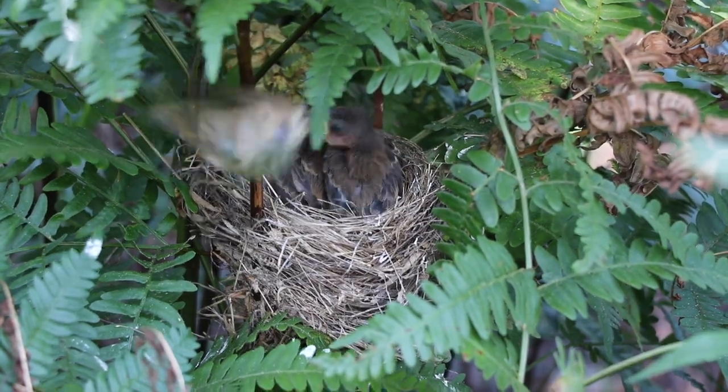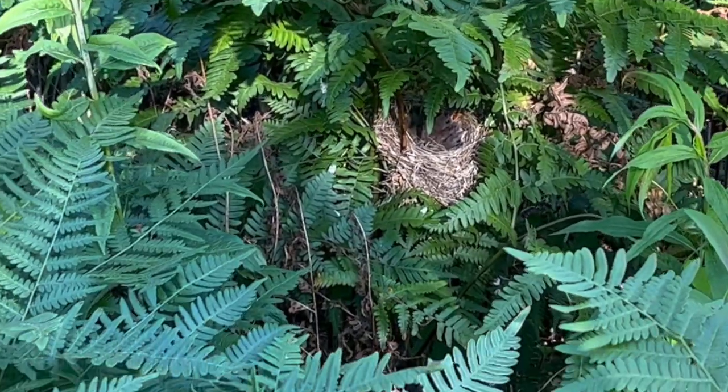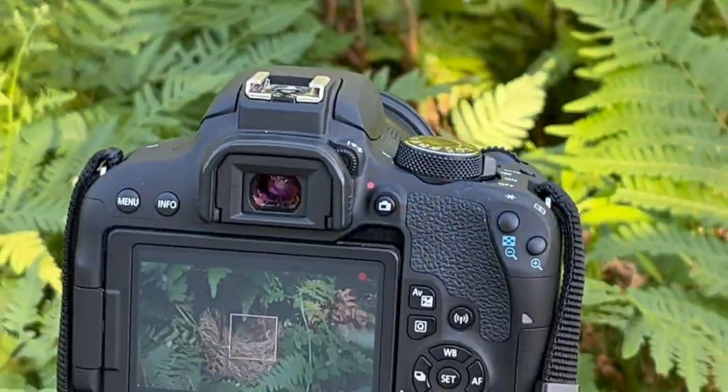There are three birds still in that nest today. One left the nest yesterday and is on the ground somewhere.